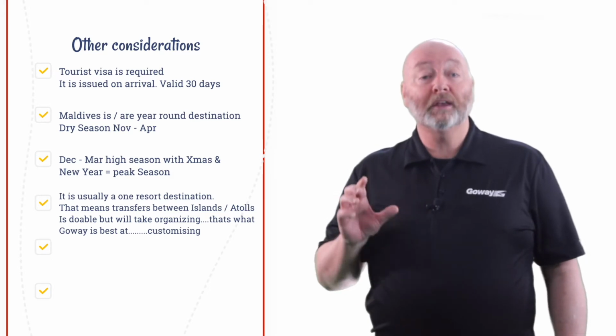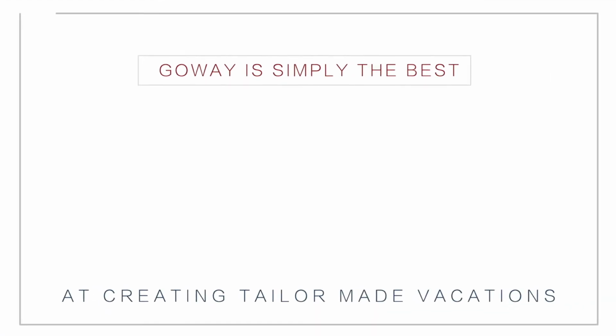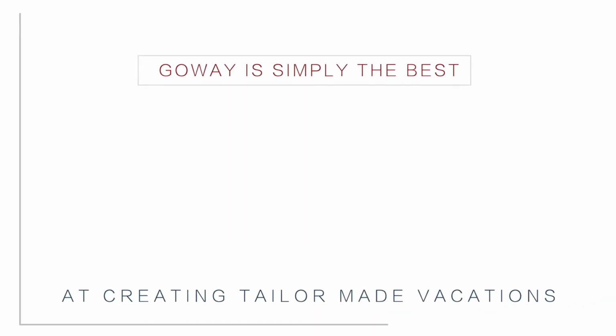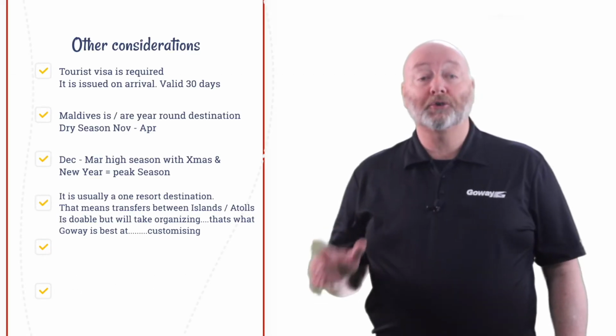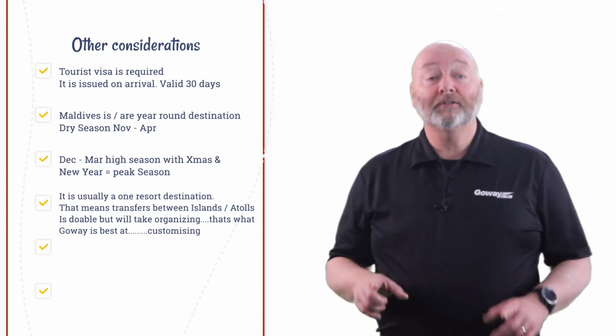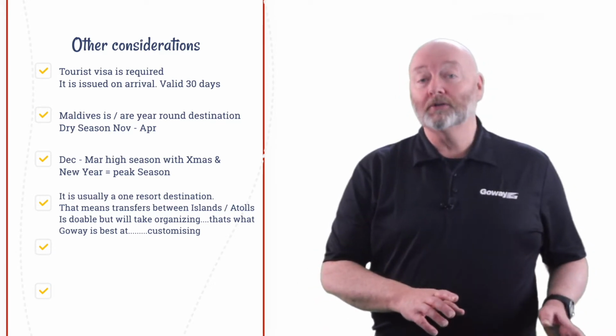But as with all things Goway, if you or your clients need it, Goway can organize it. Goway is simply the best at creating tailor-made vacations. If staying at two different properties, clients would normally have to transfer back to Malé, then transfer onward to their next resort, even if that resort is nearby to the original resort.